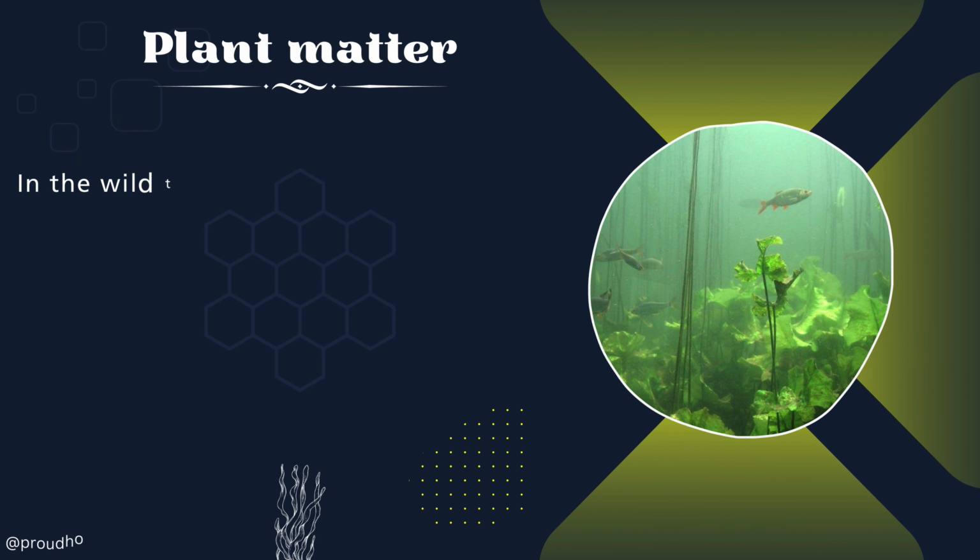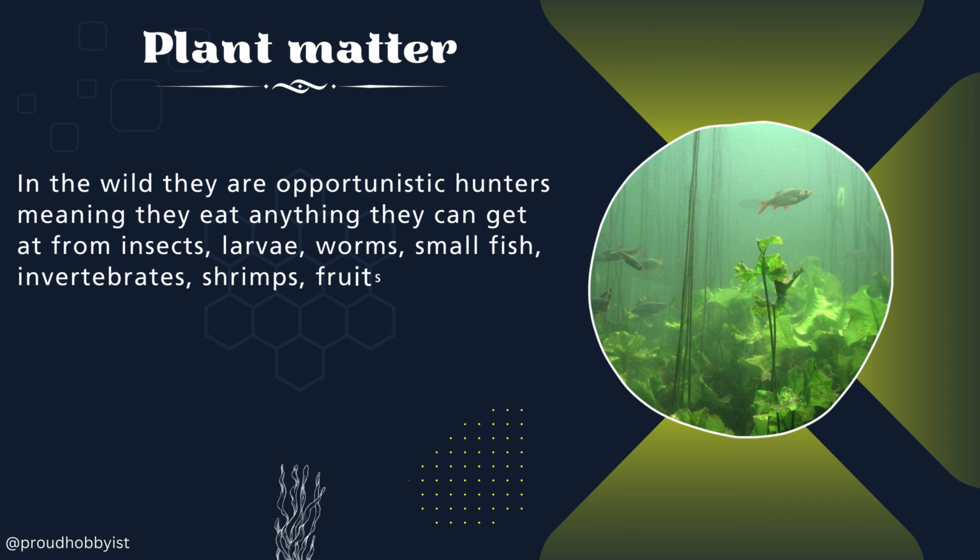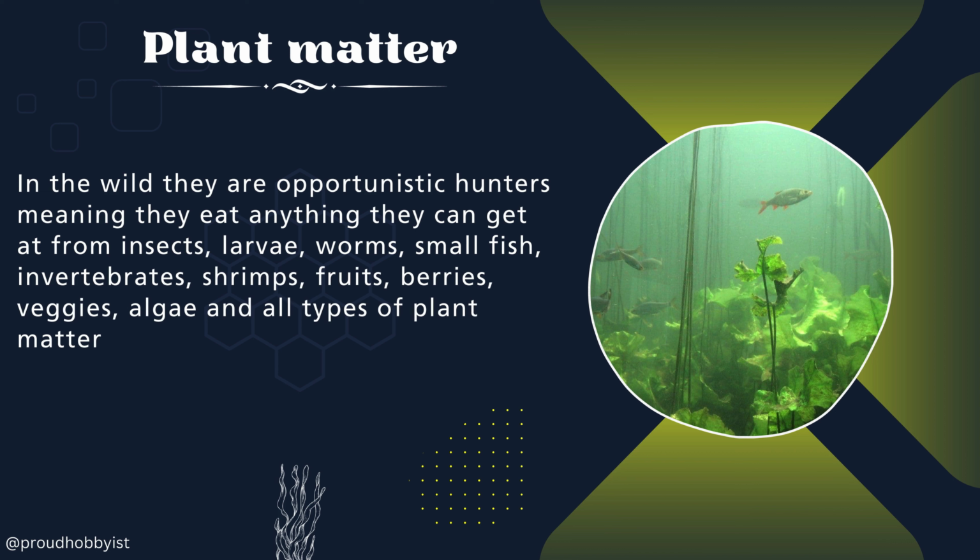In the wild they are opportunistic hunters, meaning they eat anything they can get, from insects, larvae, worms, small fish, invertebrates, shrimps, fruits, berries, veggies, algae, and all types of plant matter.